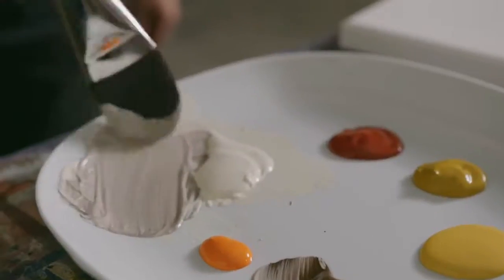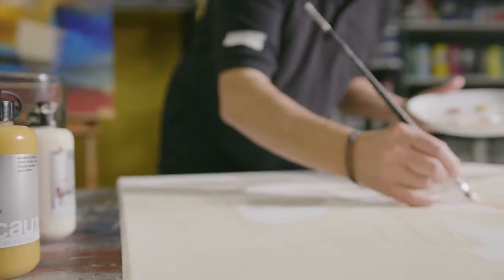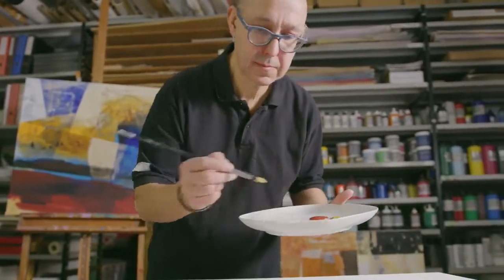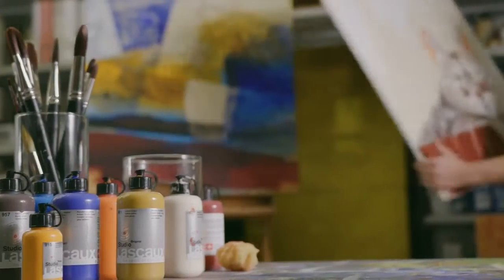Lascaux Studio Original is the universal, highly concentrated and color-intensive acrylic artist's color for all indoor and outdoor applications. It shows excellent processing properties and is suitable for all painting techniques. The studio colors are lightfast, weatherproof and non-yellowing.